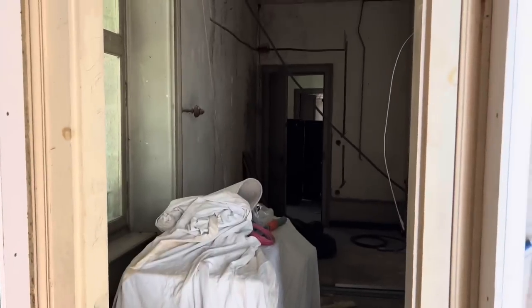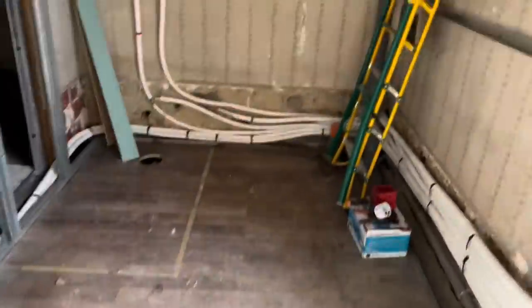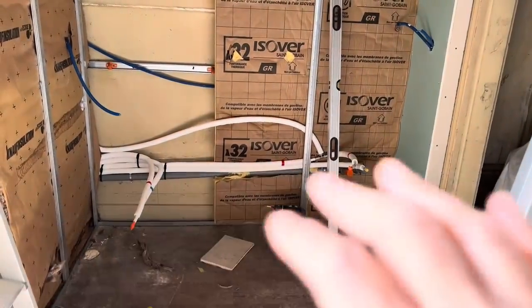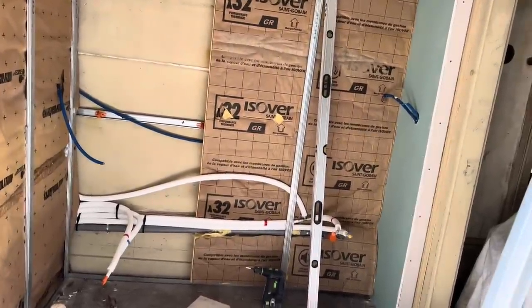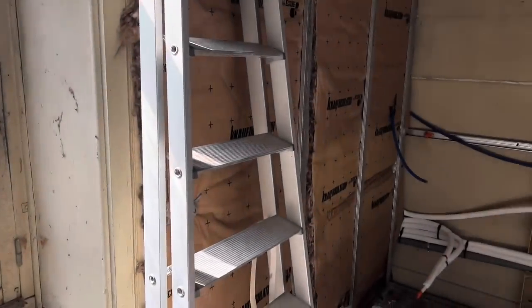In here, this will be the door going in to the bedroom, and that will be all closed off. So the shower's there and the bath is here, and the toilet will be over there. And then around here, I've got a beautiful dresser that I'm going to put wash basins on top of, with a nice big mirror over there and a chandelier in here. It'll look lovely. So quite happy with how all this is coming on now.